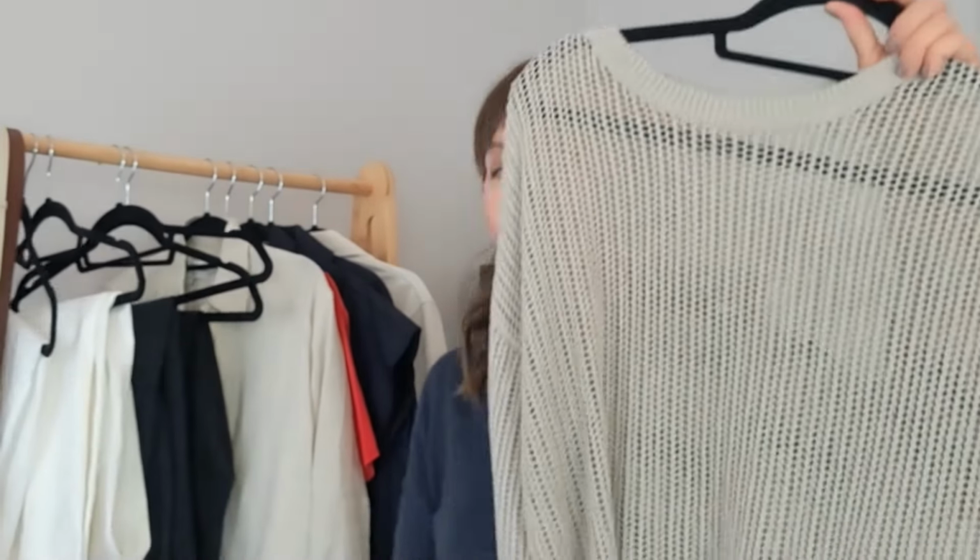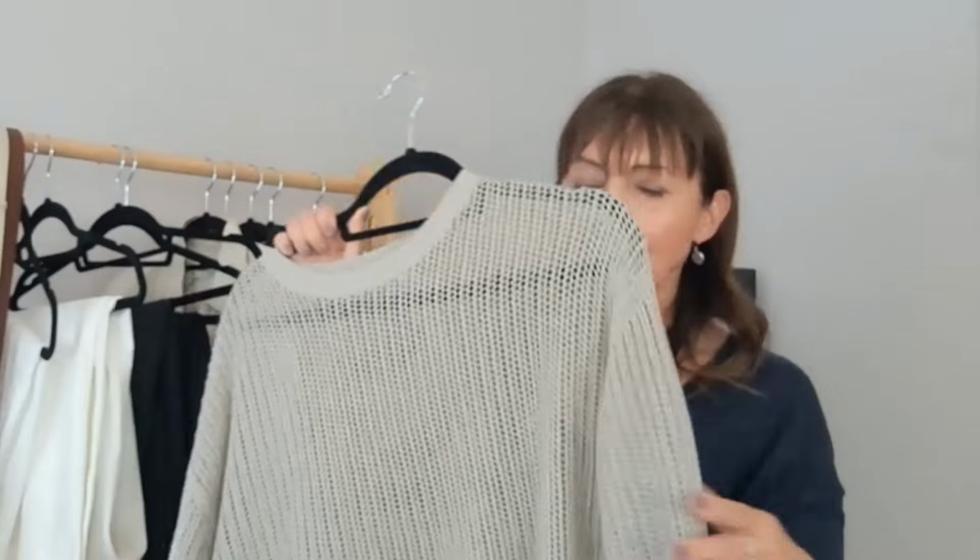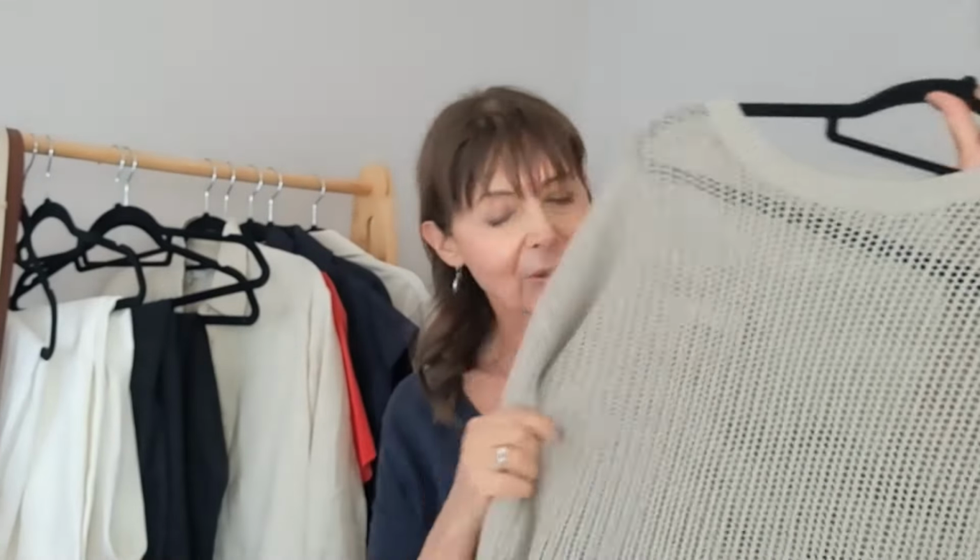The next item is this Uniqlo, I don't know what to call it really, it's kind of like a see-through holey jumper, which I have worn in a couple of recent videos. It's cotton, it's really easy to wear, it's kind of fisherman's netting really, but I absolutely love it, and you can wear just a long bra top underneath.